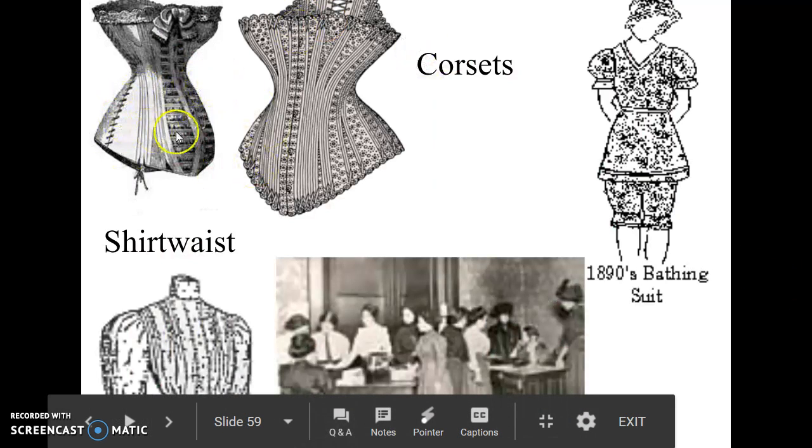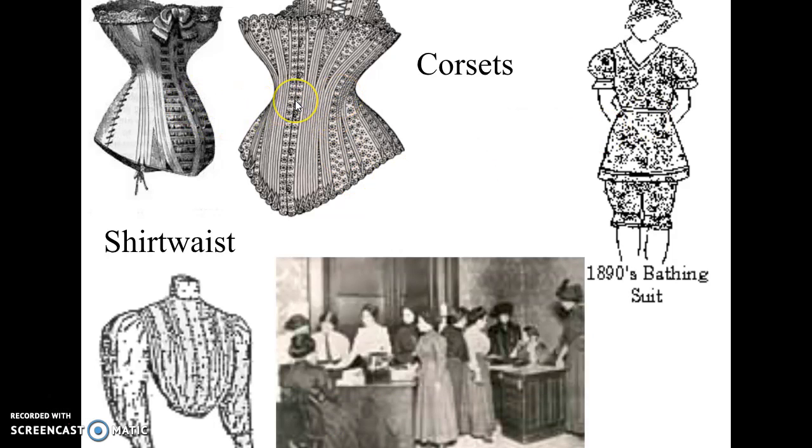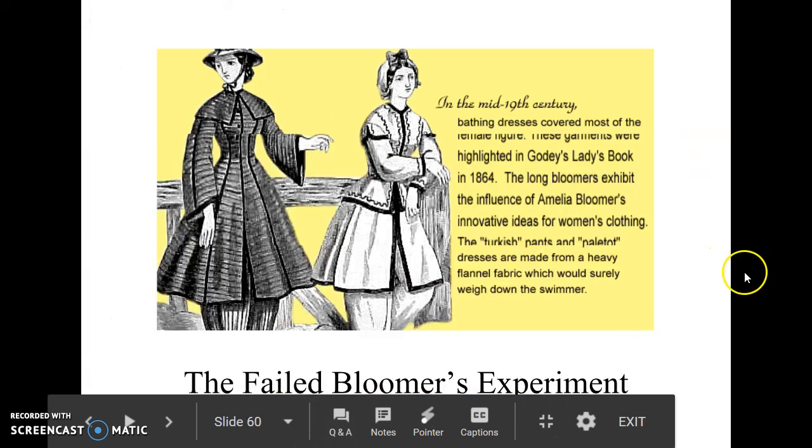Also, another thing I'm not sad to miss, corsets that would really suck your waist in really, really tight. So that was something especially middle to upper class women would always wear. Working class, you don't have time for that, right? You don't have money or time for that.